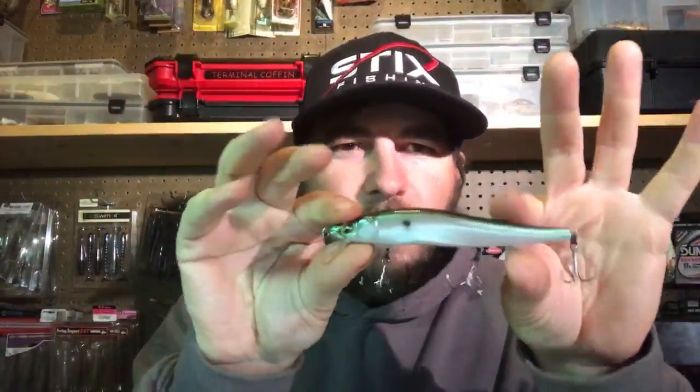Now, if you want a really good jerk bait at a good price, I'd get on 6th Sense's website or Tackle Warehouse and look at the Provoke 106. It's very similar to the Megabass Vision 110. It's a little wider. Got some really good colors, and it's a lot cheaper. You're going to get very similar action. You get that custom paint feel.